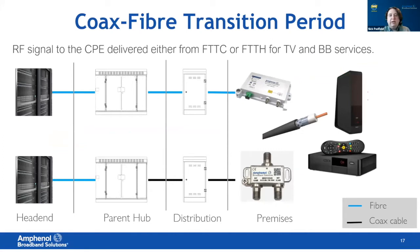So we're already in that transition period from coax to fiber. There's still a few stages to go and a lot of homes to upgrade before we get to full fiber. So the current generation of CPE being used is RF based. So the set-top box and the broadband modem, these require the coaxial input. So this is the case if the premise is connected to a coaxial drop, or if it's fiber to the home, there'll be an RFoG node to turn that fiber signal into the RF for the customer equipment.